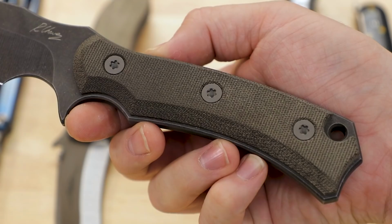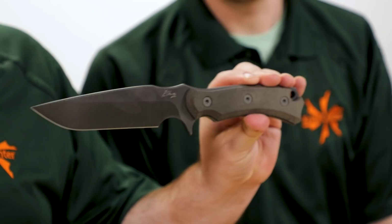It feels pretty good. Scales are flat, but it doesn't pinch you, or doesn't pinch me at least in any case. Plenty of handle real estate, even for the big bear paw folks out there. Yeah, nice generous choil. I think even with gloves, you'd be comfortable using that choil. I would agree with that. Outdoor tactical crossover survival knife type of thing? Yeah, a pack beater, perhaps.